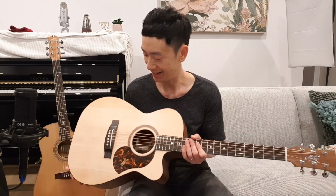We're going to be playing two beautiful Maton guitars. On my left, a new addition to the family. I got it off the shops today. Very excited to start using this.